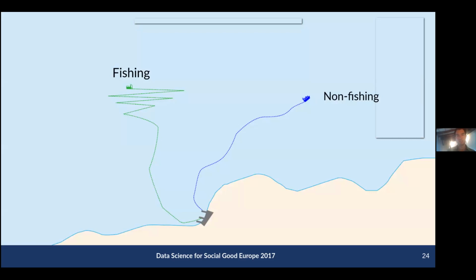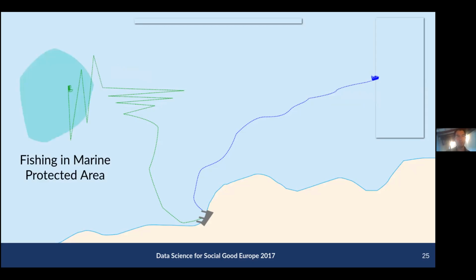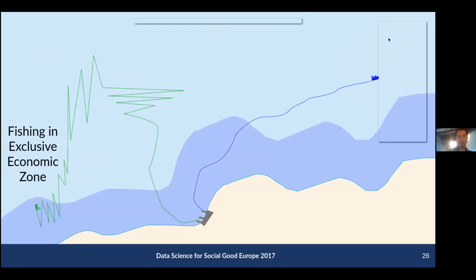So we could recognize, this is a very simplified view, but some of our features would represent more fishing type behavior, like the sudden changes in course of the green vessel compared to the blue vessel. That's the kind of thing the model would pick up on. And then if we saw the vessels were fishing in areas they shouldn't be fishing, like these marine protected areas, then we flag that as one of the components in our risk score.